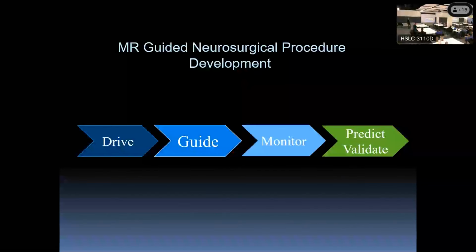So what I'm going to try to get across to you today divides into the idea of driving the scanner, guiding devices, monitoring therapy, and then the ability to both predict where therapies are going to go and then to validate them.